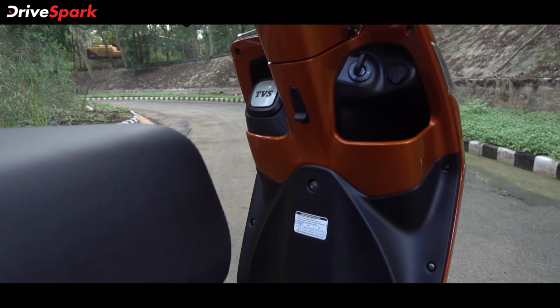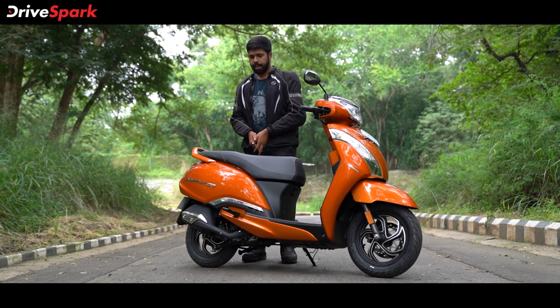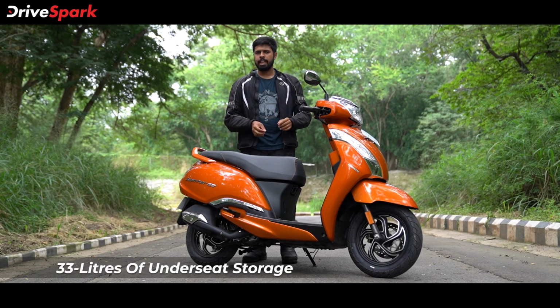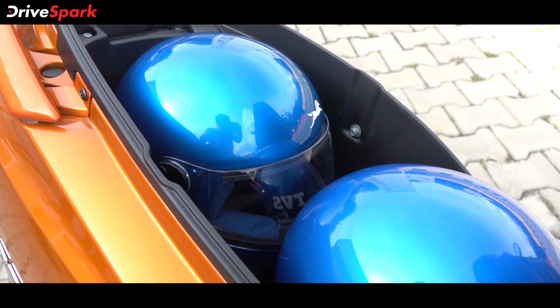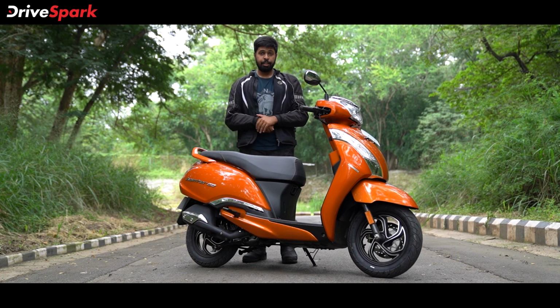Also, that has led to the fuel tank being placed under the floorboard, and that has made a lot of space available under the seat. Now TVS claims it has 33 liters of under-seat storage, and it is really lengthy as well, so it can swallow 2 full face helmets. Of course, it's not the full size helmets, but these are medium size helmets. However, they are full faced, and that is a neat feature indeed.